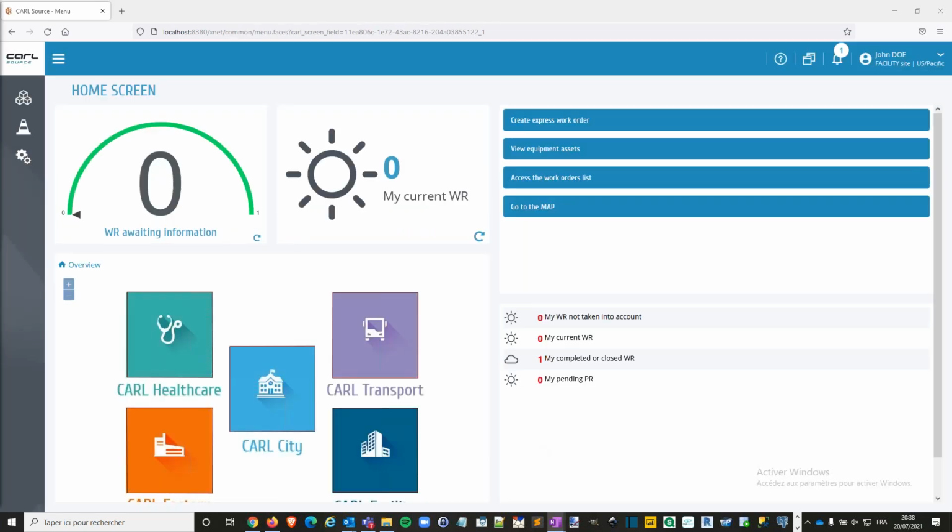Just another thing to say. Everything I've done with CarSource, you can also do it with the mobile apps. What John Doe has done, creating a request and checking it, you can do it with CarFlash. And what Joe Smith has done, you can do it with CarTouch, which is for technicians. That's it.